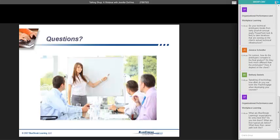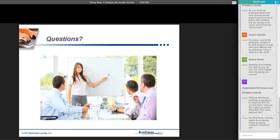So typical job duties would be maybe writing test questions, good solid test questions with good item construction, maybe writing a storyboard, either in PowerPoint or in Word. So hopefully that helps.